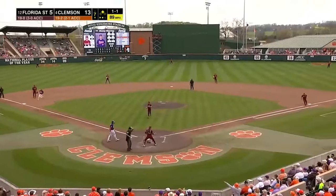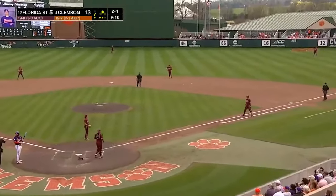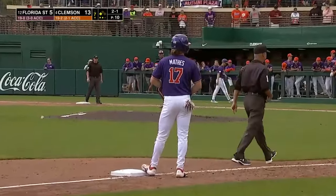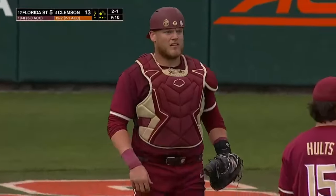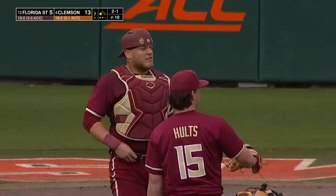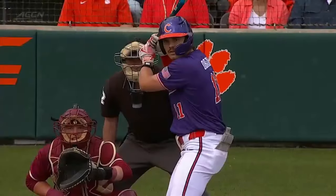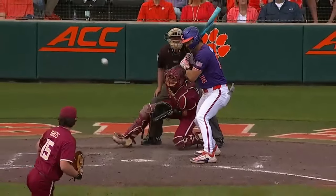That gets away from Holbrook. He still doesn't know where it is. The first baseman, Cantu, might have also hit the home plate umpire, Barry Chambers, again. Down to third goes Mathis. Barry having a rough day. Jamie Arnold, the sophomore lefty, gets a start for the Seminoles in game two. We're still not sure who's going to get the call to start out the second game for Clemson.